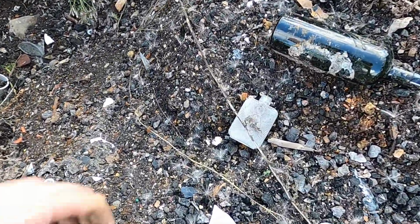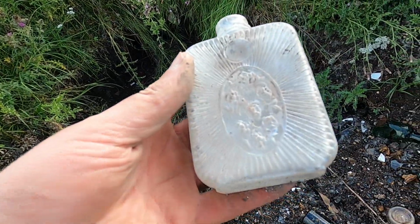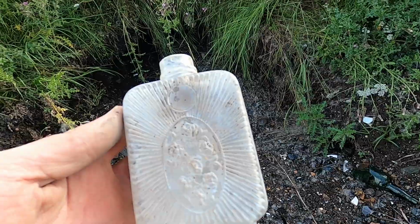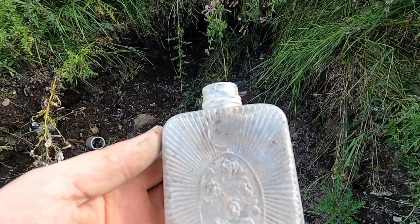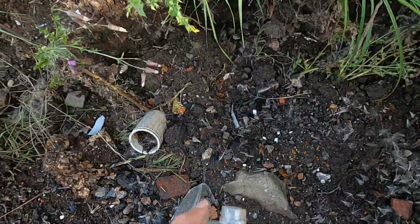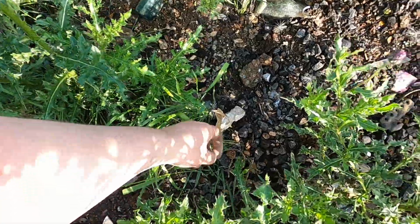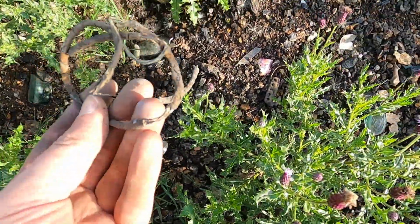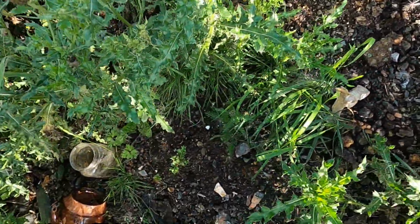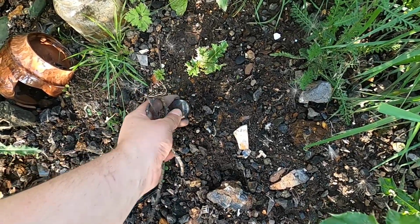Looks nice. I found one of a similar style before, but in uranium glass. This one looks more like a René Lalique style of frosted glass. Of course, it's not Lalique, it's mass-produced. I think this is the first copper wire I've found here. And maybe the third vulcanite stopper.